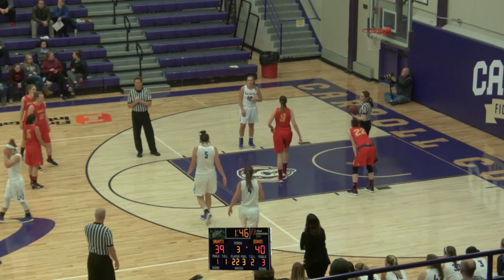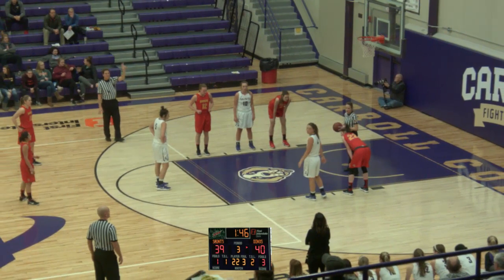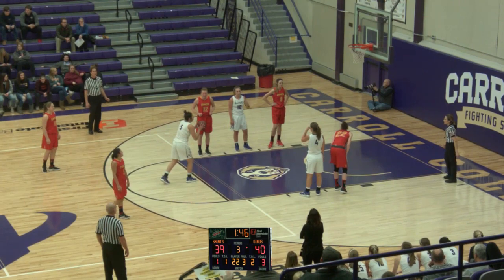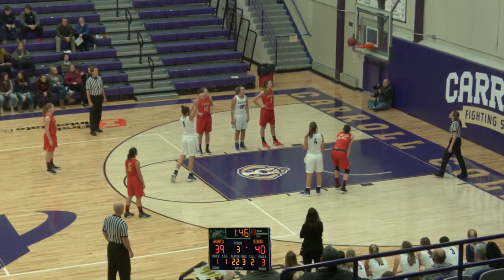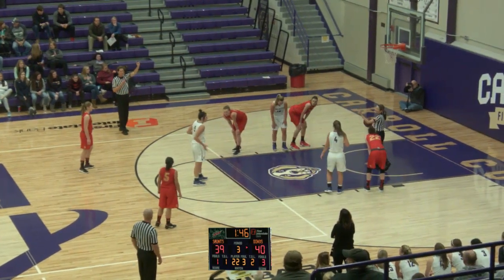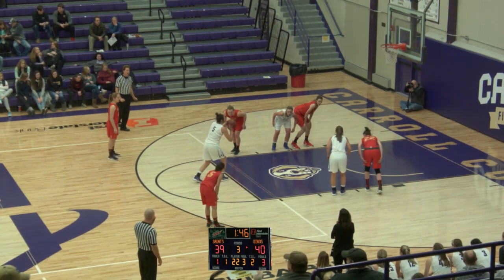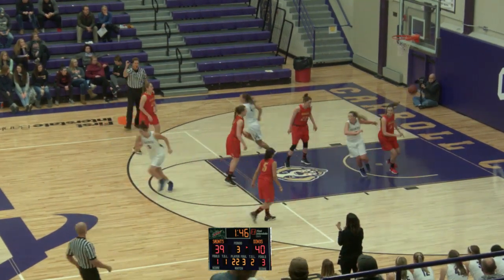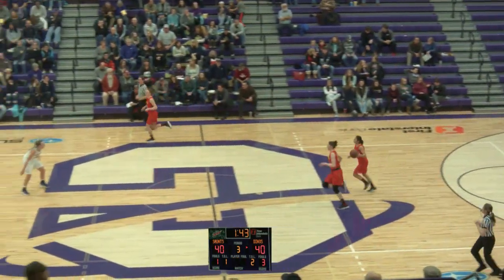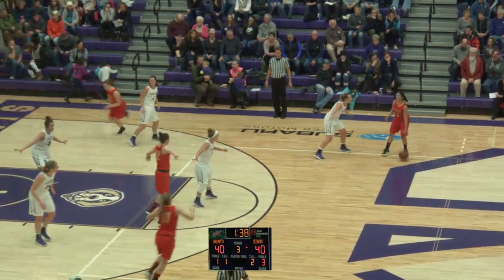And that's on Hatch for the Dinos. Dowdy will go to the line for 2 free throws. And the first one is no good. Get another shot at it. And Dowdy knocks down the second one. And I believe that makes her 3 of 6, although I don't have real-time stats in front of me, so I'm going off of memory.